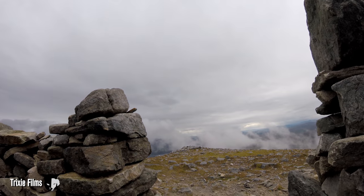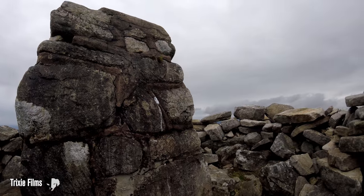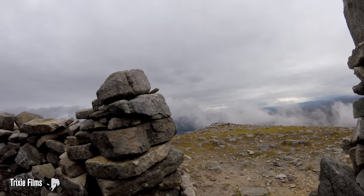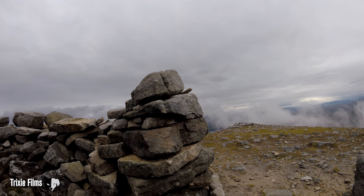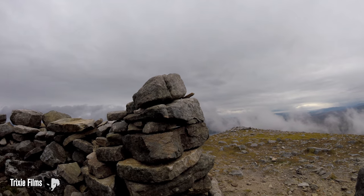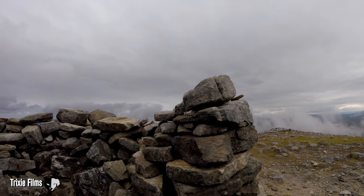Got out of that wind, hunkered down here on the trig point just for a second, looking at my way back down there. I'll just pan round and give you a panoramic view, and I won't say anything obviously because you won't hear me, so I'll get up now and show you the views.